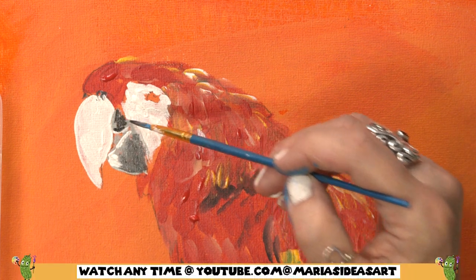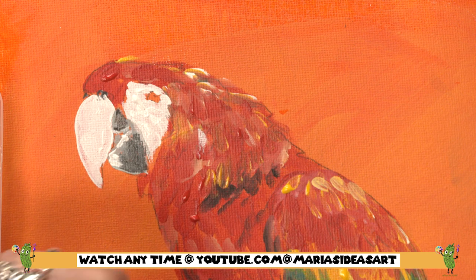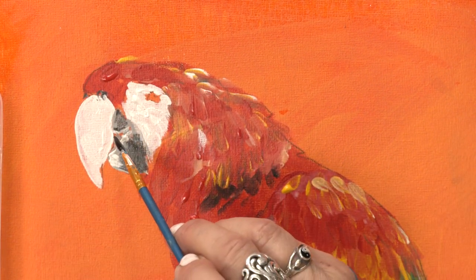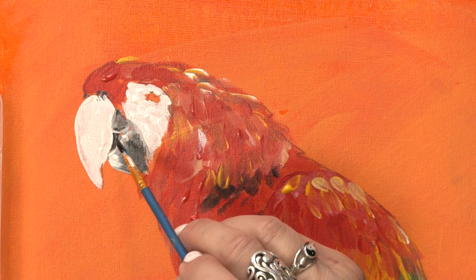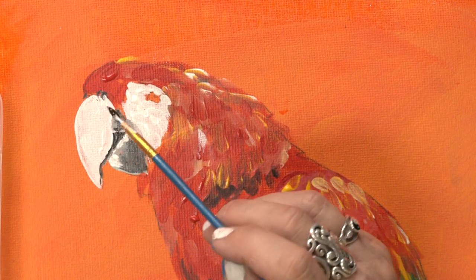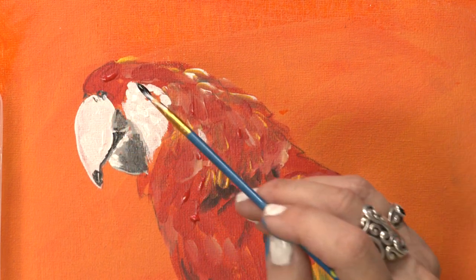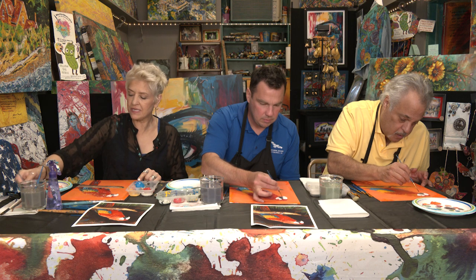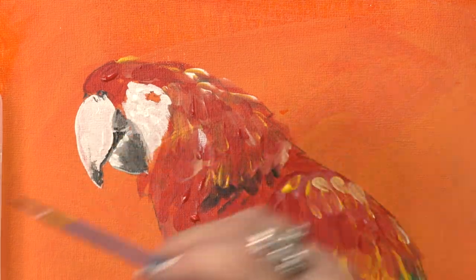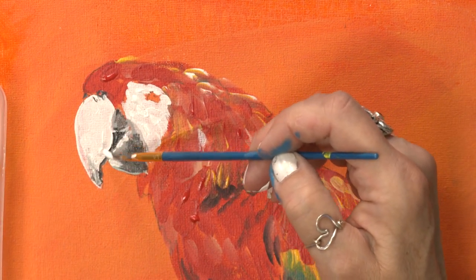Yeah, I've learned. And then you can build up the black. And then there's that little section right in here. Make sure you get this. This is the space between the beak and the mandible. That's just a little gap in there, right? And there's a little bit here and there. And I'm cleaning off my brush, but it still has a little bit of paint on it, and I'm just blending just a little, just to give it some dimension here.